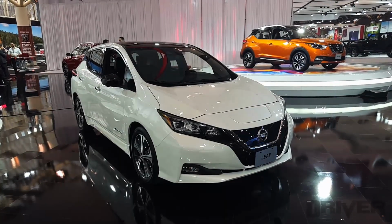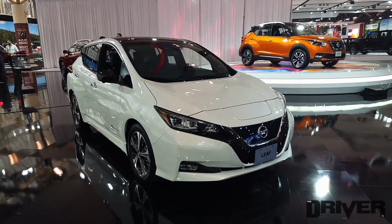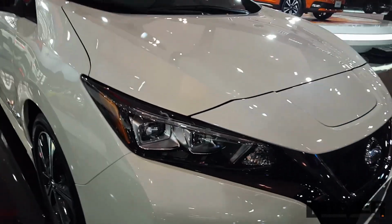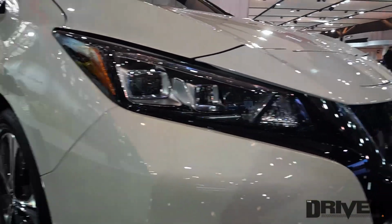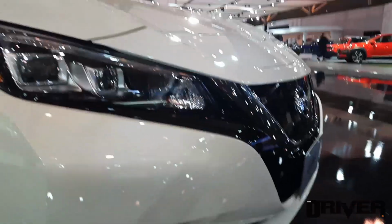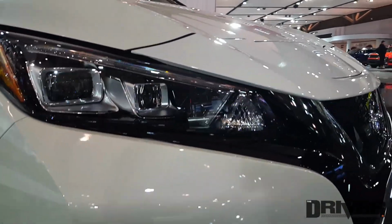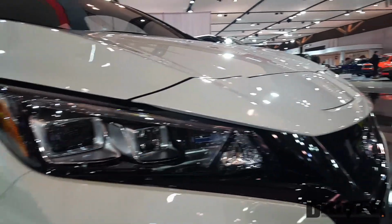We're at the Canadian International Auto Show checking out the all-new Nissan Leaf. As you can see, it's been all redesigned for this year. And you can see the design is actually very modern and futuristic compared to the outgoing Leaf. Here we have dual projection beam headlamps and an LED strip that runs along the top.